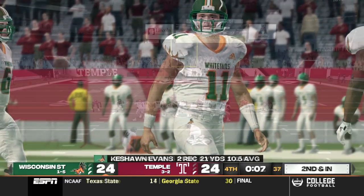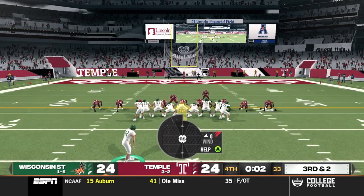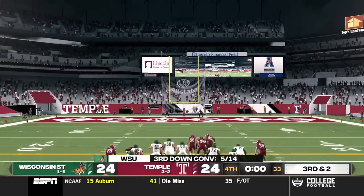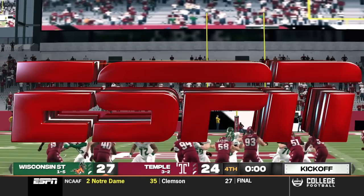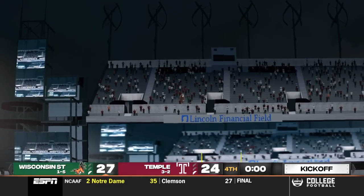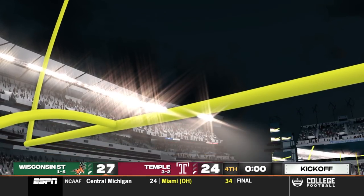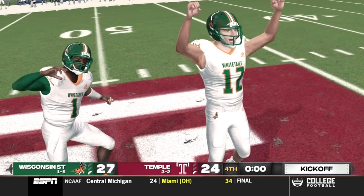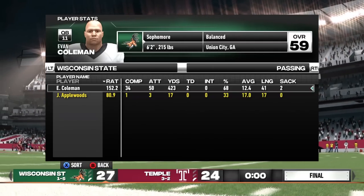That's going to put us into field goal range. We will bring in David Lewis for the game winner. This one from about 47. The kick is good. The Whitetails go into Lincoln Financial and upset Temple. A huge victory here in this series for the 2nd win of the season.